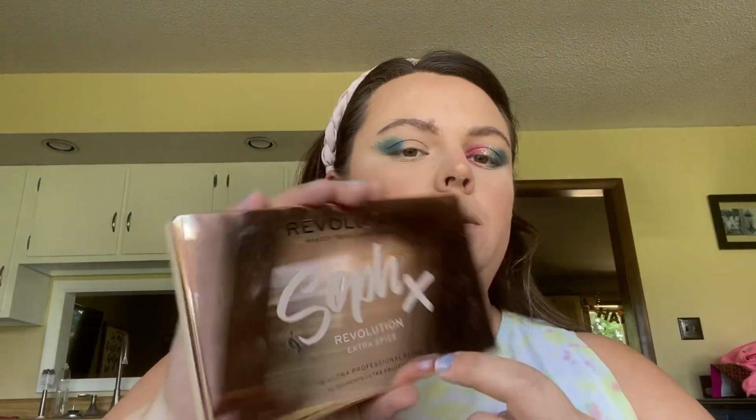Okay, I'm done with that palette. I'm obsessed with this. This is so awesome. This look, I'm obsessed. I'm gonna go in with the Extra Spice palette for the red. It's got the perfect red in it. But again, you don't want to screw this up.